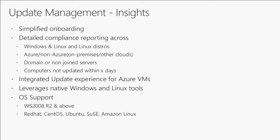Another cool thing we are launching at Ignite is the integrated update experience for Azure VMs. You must have seen this in Scott's keynote. How many have seen Scott Guthrie's keynote? Handful. We repeated that in Jeremy's operations and security management session. We repeated the same thing there. So this is a new thing.